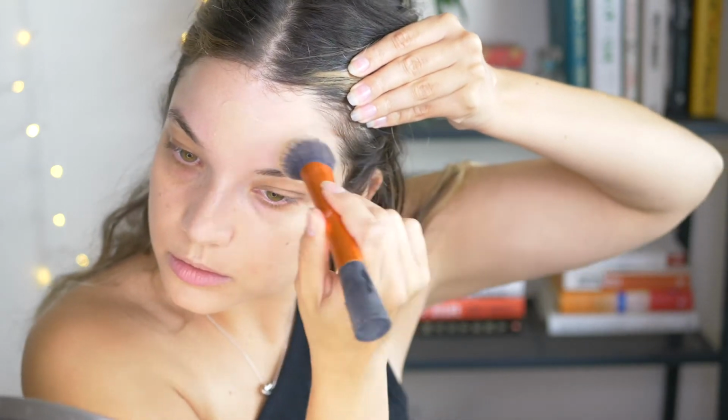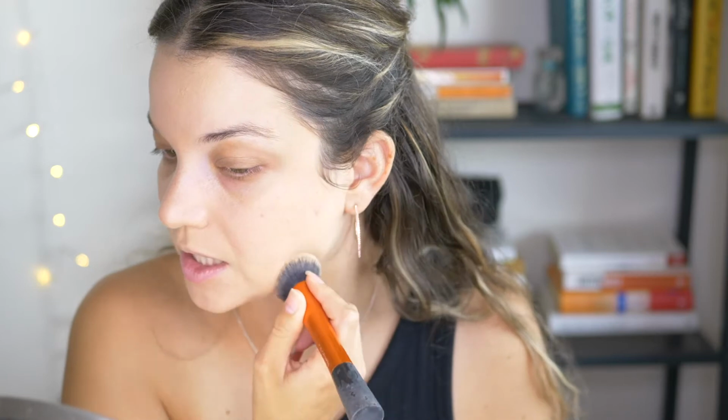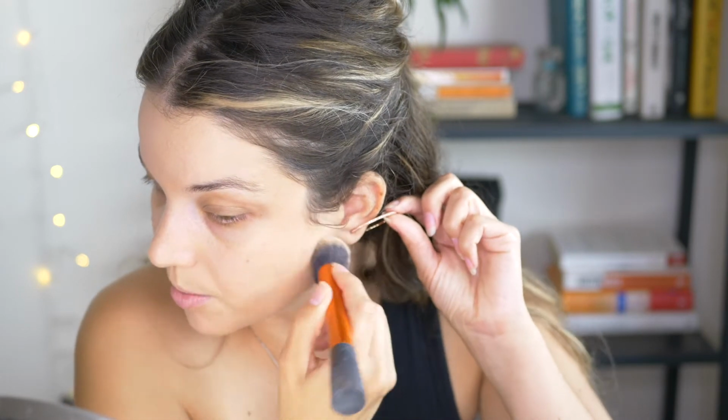So I'm just buffing this in with my Real Techniques Expert Face Brush. I do really like a brush with this Dior foundation. It's been forever since I've used this foundation, and one thing I'm noticing is that I've got some texture happening on this side of my face, just little under the skin bumps. They're sticking out a little bit more than they usually do, so I'm wondering if that's the foundation or maybe my skin is just in a very bumpy place today.